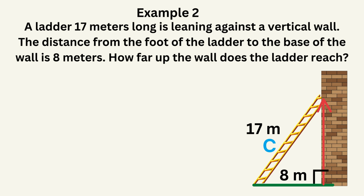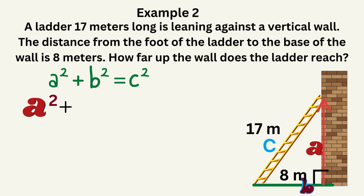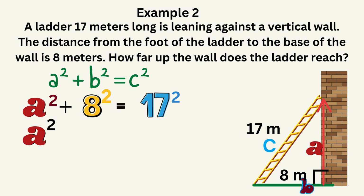The horizontal distance from the foot of the ladder to the base of the wall is B, which is 8 meters. The height up the wall reached by the ladder is the perpendicular height A. Substituting the values in the Pythagoras theorem, we get A squared plus 8 squared equals 17 squared. 8 squared is 64, and 17 squared is 289.